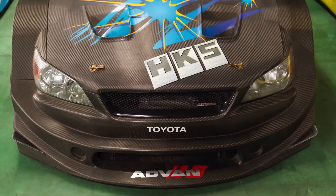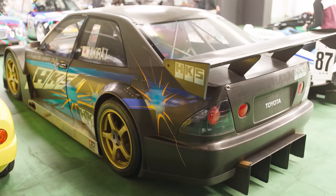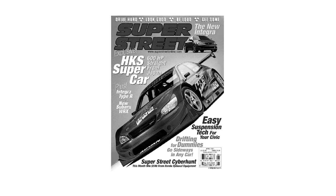I was so happy to be able to see a lot of the historic cars, including the CT230R, TRB-01, which is the Alteza, yeah. The all-carbon Alteza, which is really a historic, record-breaking car that graced the cover of Super Street magazine all those years ago. I would never have thought I'd be able to see that car in person, and I had a chance to see it at the HKS Japan facilities. It's a museum, right?